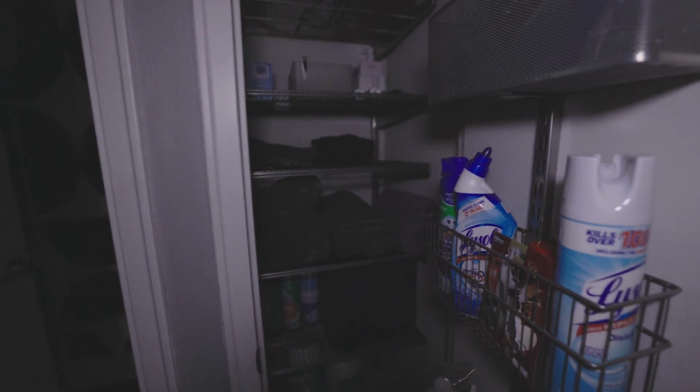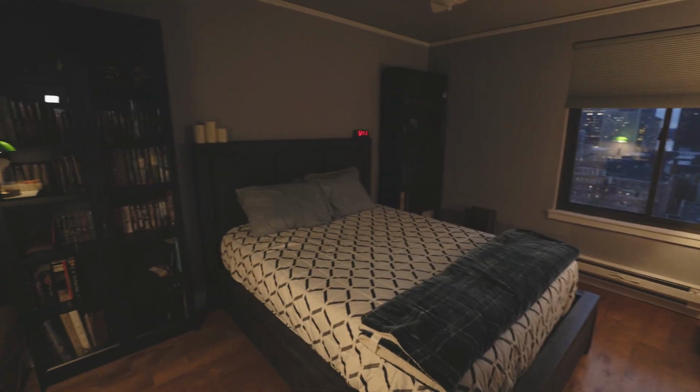But the small bathroom is okay because there is a linen closet. This will also not stay like that. I was just kind of shoving stuff in here for now, and I need to organize it. There's the floating shelves that will go above the desk. And then this is the bedroom.